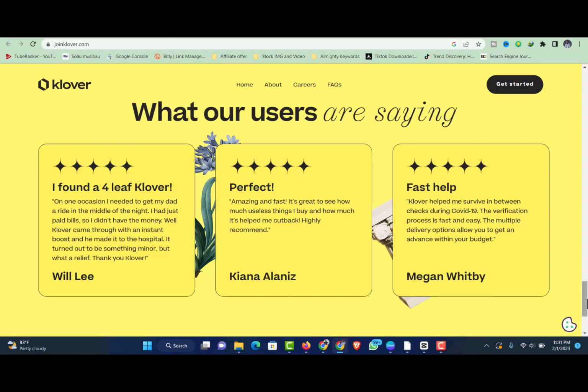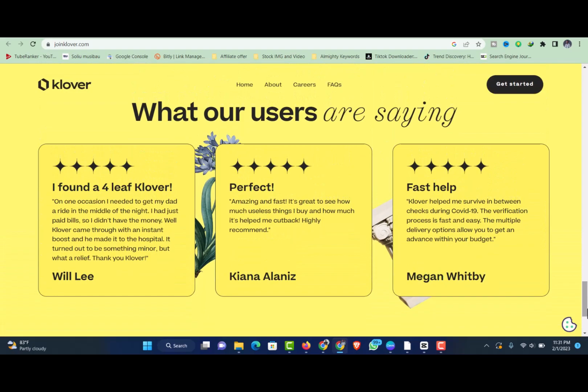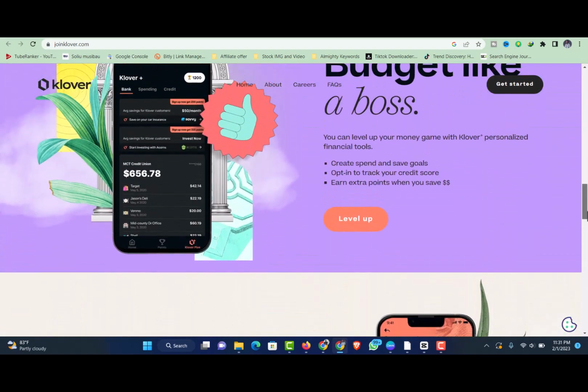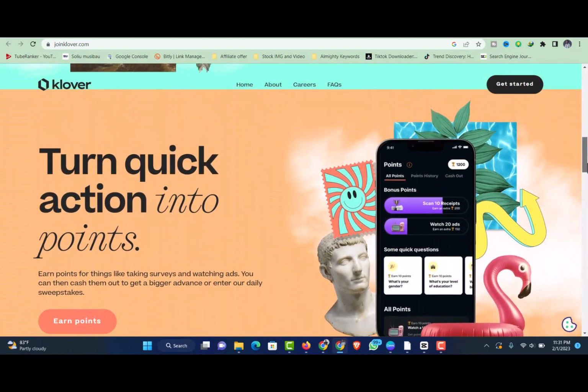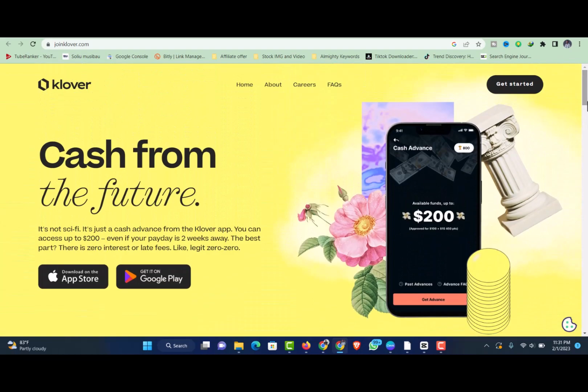Who is the Klover app good for? If you earn a regular paycheck and need a small cash advance every once in a while to help cover monthly expenses, the Klover app may be a good option. With no interest on the money you borrow and the ability to get cash quickly, it could be a more affordable alternative to riskier same-day loans like payday loans and title loans. Klover might come in handy in a pinch, but if you find that you're using it often, you'll want to review your finances or come up with another solution.